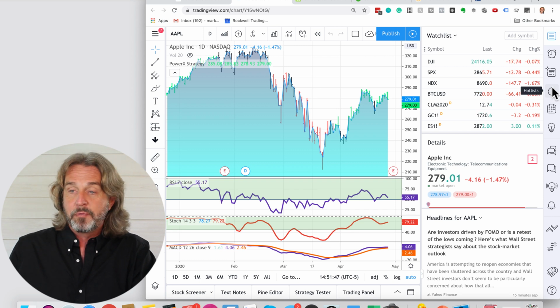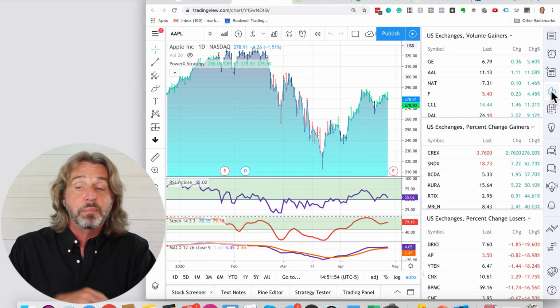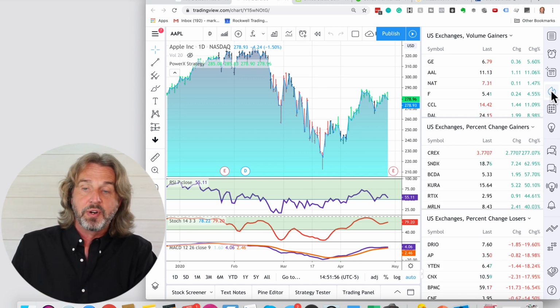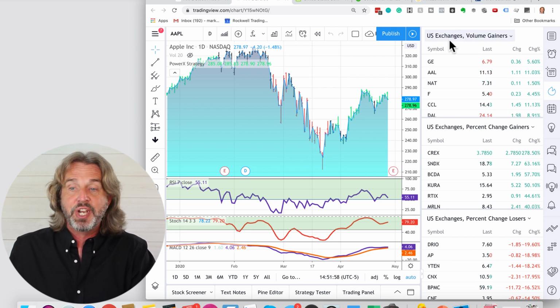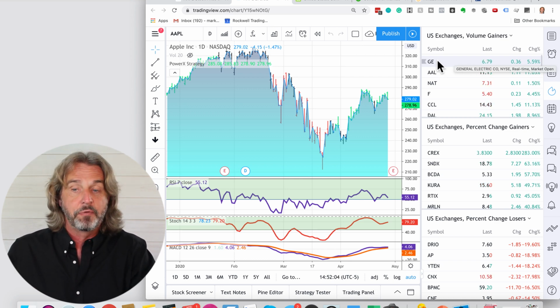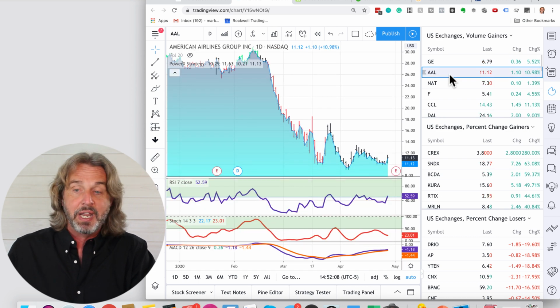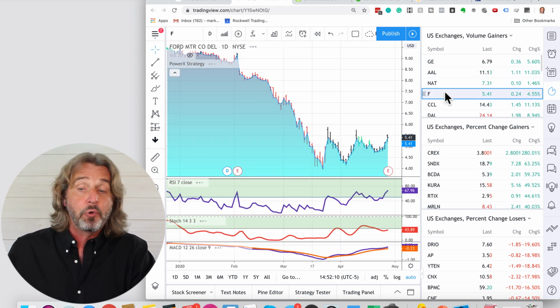The third or fourth button down here on the right-hand side is showing the so-called hot list. So there are 3 predefined hot lists that come up when you click on this. This is for the US exchanges, the volume gainers. This is where you see the stocks that really have had a lot of volume today. So for example, GE up 5.6%, Apple up 11%, Ford up 4.4%.